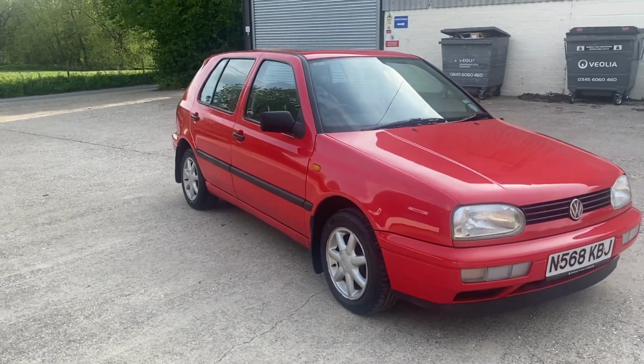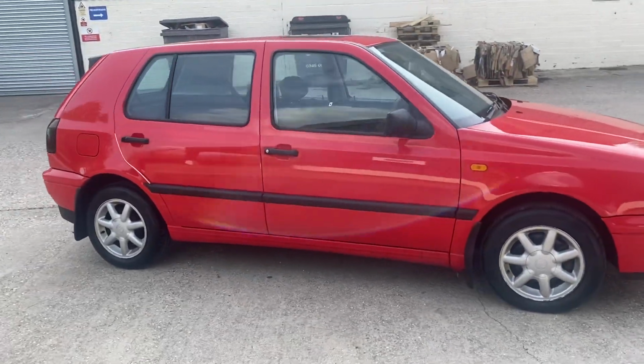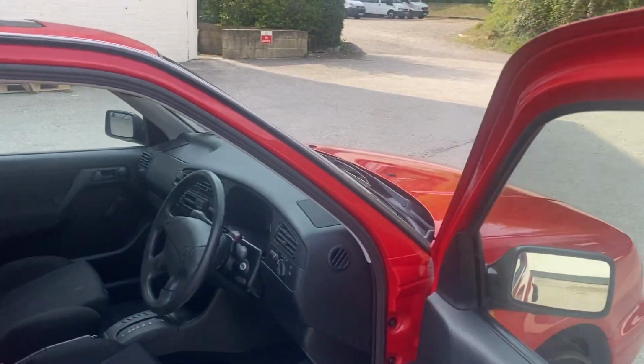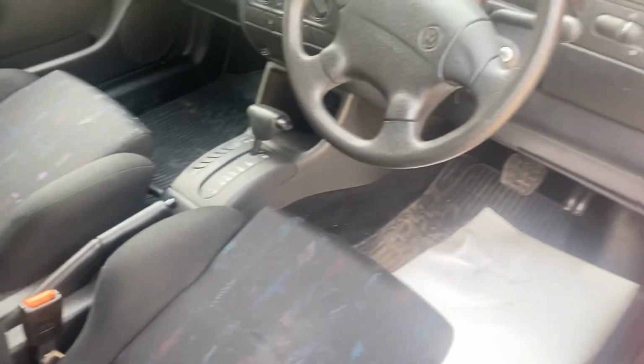Now, the interior is also very sporty, as was the GTI of this era, and the Driver model is rather smart in that, if you can see these seats, now having only covered 33,000 miles, they are among the best seats I've seen in a Golf Mark III. They really have worn brilliantly well.